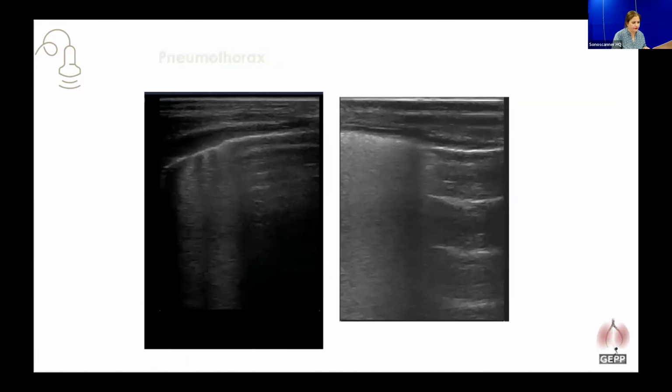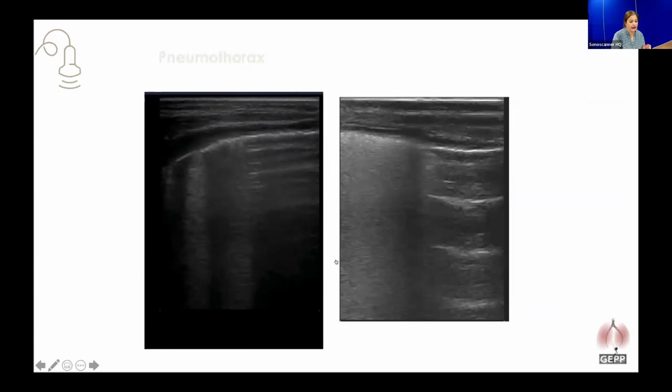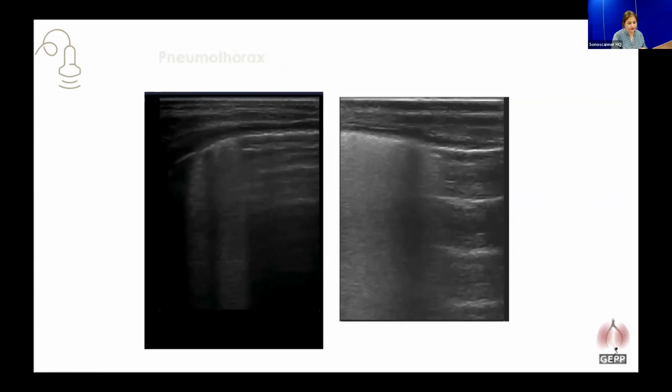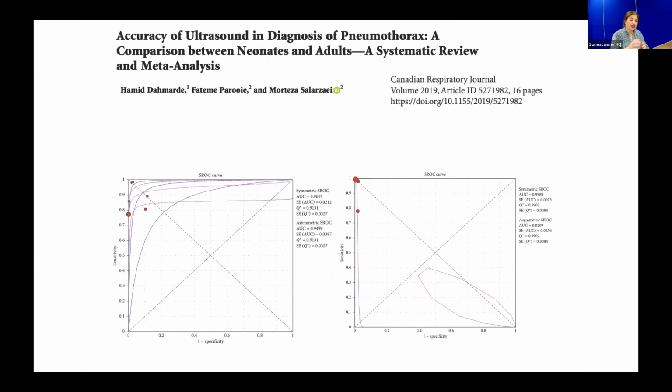treat as pneumothorax. And here are some images for those of you wondering whether you can see it on CPAP, on non-invasive ventilation, or even on high-frequency ventilation. You can see all the signs. And so, does it work in children? Actually, we have enough data to say that the use of lung ultrasound, the diagnostic accuracy is very good.